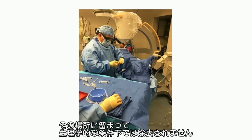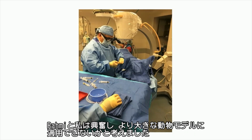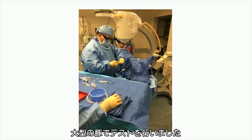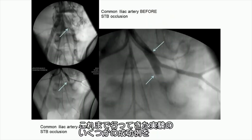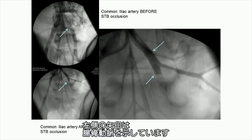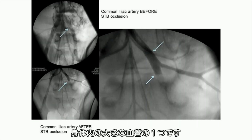Then Rami and I got excited and we said, can we actually try to do this in large animal models? This is my friend performing these procedures in large pigs as a preclinical model before testing this in humans. We've done a lot of experiments here, and I'll just show a couple of slides that show how well this works. This is one example. The arrow on the left-hand side shows the common iliac artery, which is one of the bigger blood vessels in the body.